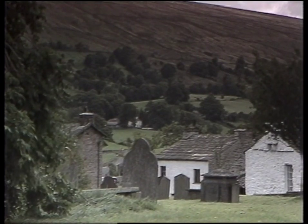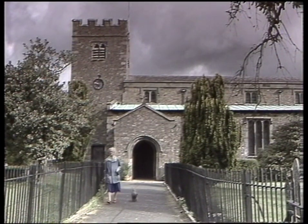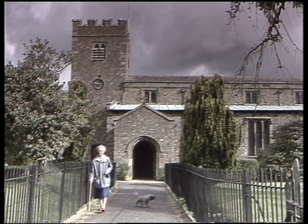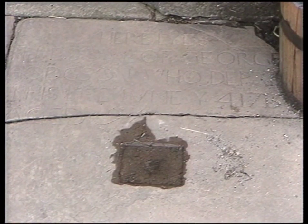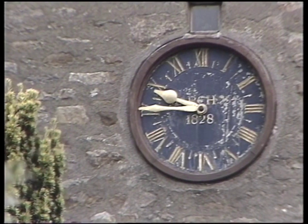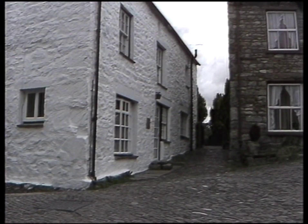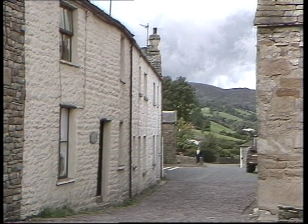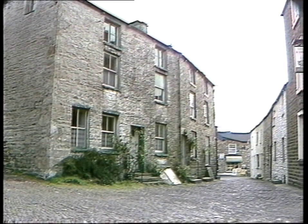Dent also has a fine old church and the grave of George Hodgson, complete with a stake hole as a reminder of the legend of the Dent vampire. Despite the legend, Dentdale is a friendly and warm village, a favourite with visitors and Dales folk alike.